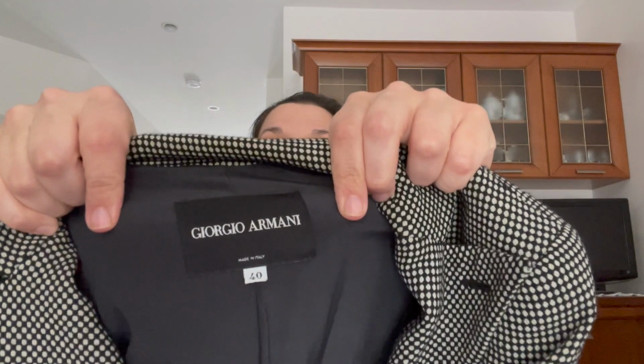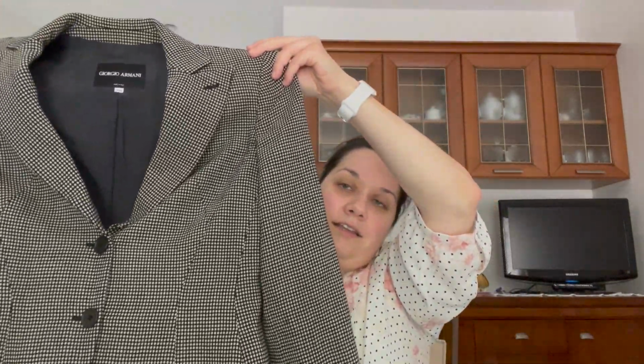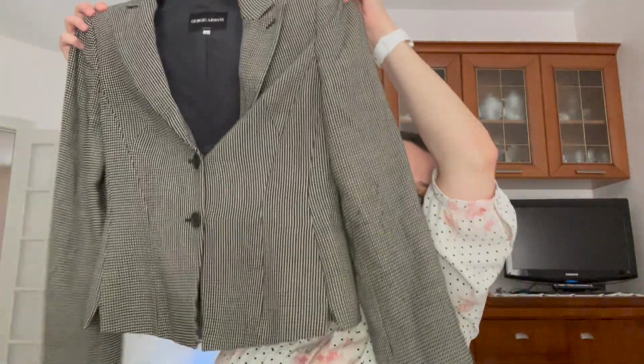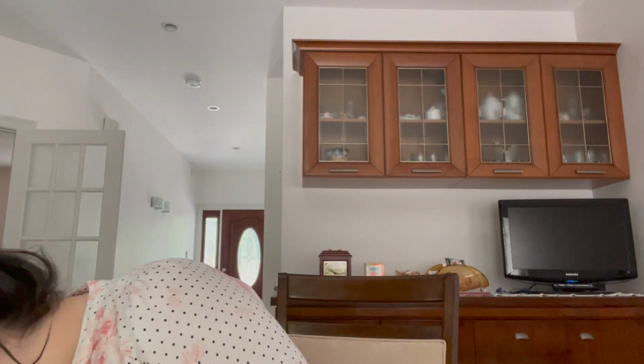This is good old Giorgio Armani. This is just a blazer. It's not gingham. It kind of looks like gingham from far away, but it's actually little polka dots. It's got shoulder pads. It's kind of going with the whole vintage vibe. It's in really good condition. I found this at Goodwill for $3.99. So that is gonna go there.